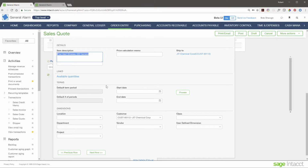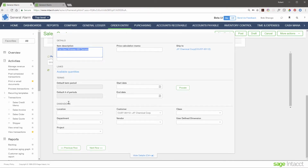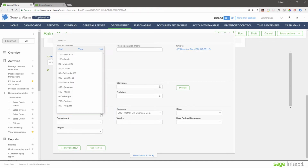If this was some kind of a contract or some kind of a subscription, I could put in a start and an end date. And then this part down here, this is actually where we're going to change something or add something in the dimensions. We've got location, department, project, customer, vendor, class, and we've got a user-defined dimension, which could be named anything you want. And this is just to show you that you can add these different dimensions. And what these dimensions do is they tag the transaction. And we're going to go ahead and set the location. We're going to say that this one's in Texas.